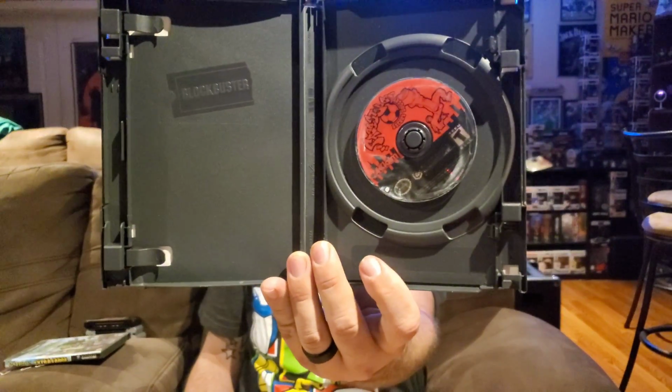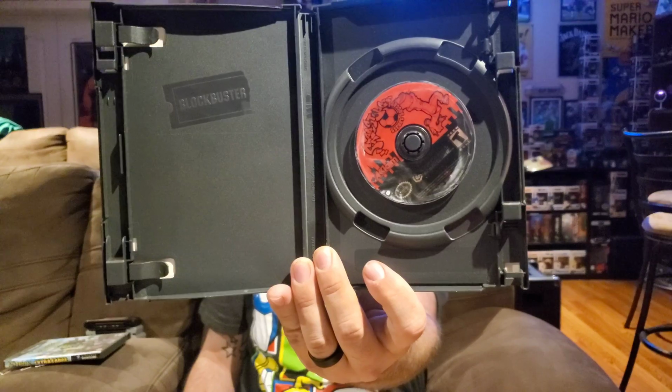So yeah, it's in a generic Blockbuster case. I think it's a generic Blockbuster case. And it just has the disc in there, no manuals or anything like that, but it's really, really cool to get a Blockbuster game in a Blockbuster case. So yeah, Freestyle Street Soccer on the GameCube. Really, really happy with that.